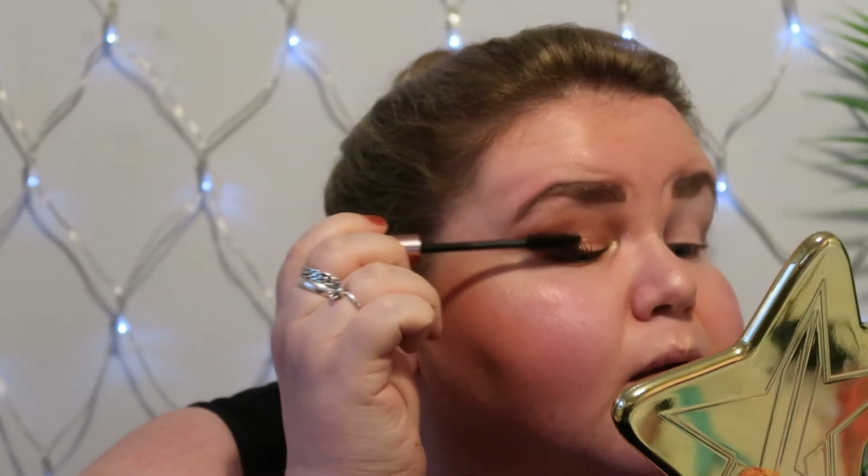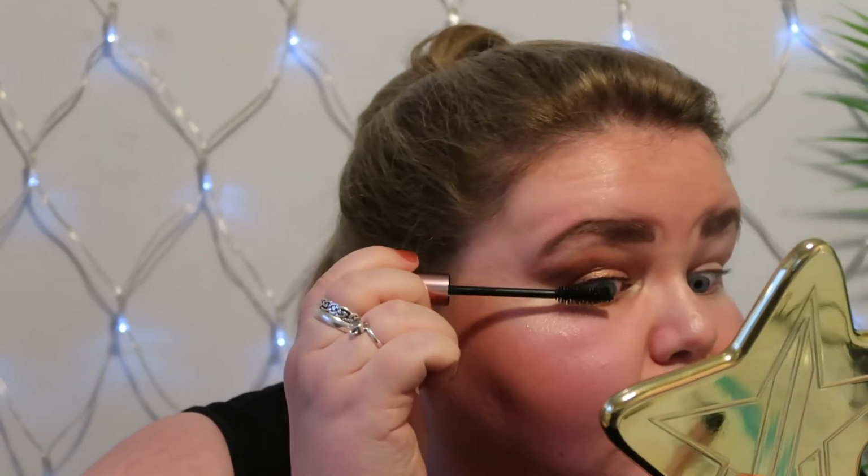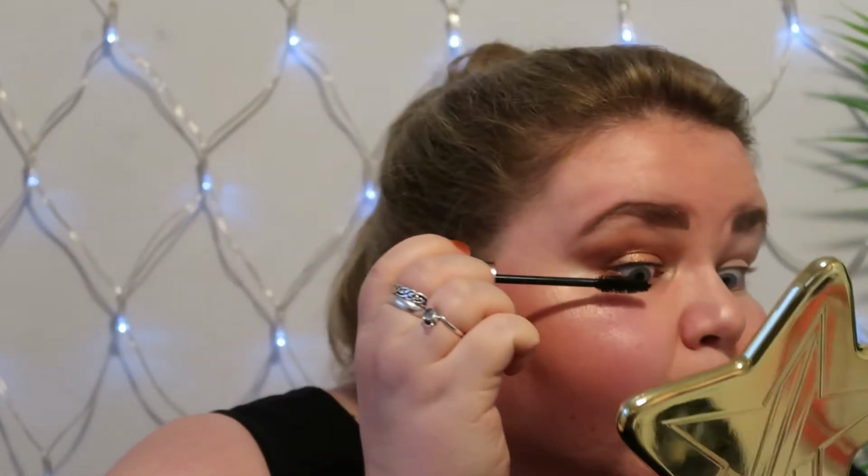With one coat, to be honest, I've heard really good things about this, and to be honest, I'm not really overly impressed. It's not really doing a lot, which I'm really disappointed about. Let's give it another good dunk and let's see what happens. Right, let's go in for another coat and see whether that works.